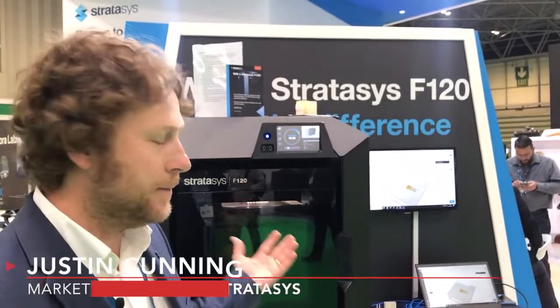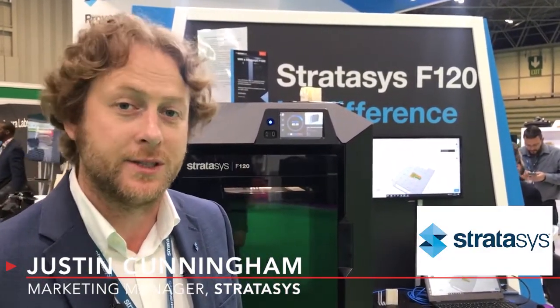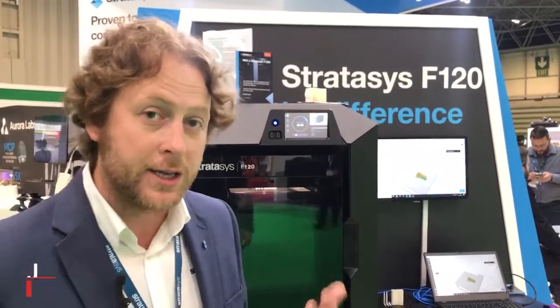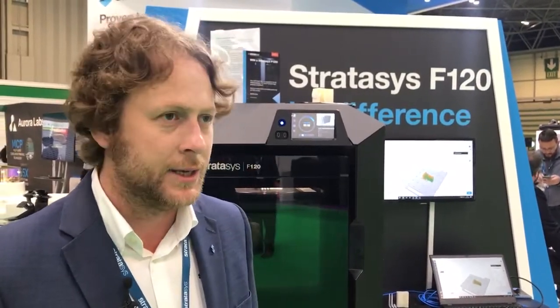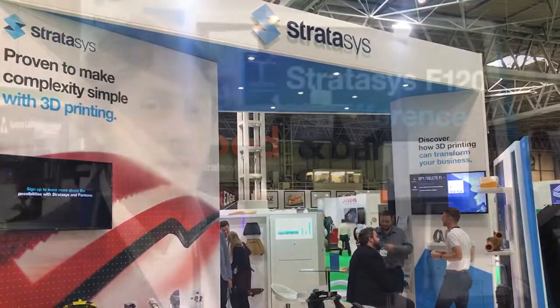So here we have one of our 3D printers. It's our entry-level system. It's the Stratasys F120. What makes the F120 quite a nice machine is that it can scale with businesses, and essentially what that means is your interface through GrabCAD Print is going to be the same for an F120 as it is for a top-end production level system.